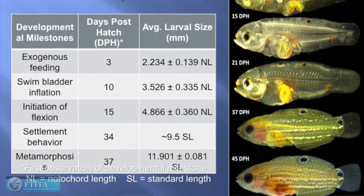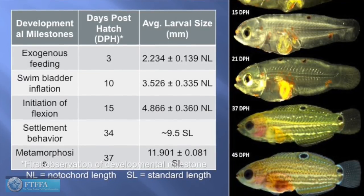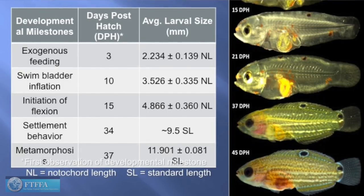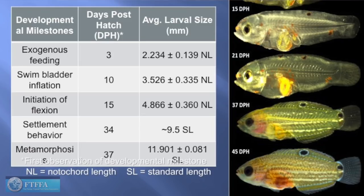And we are able to delineate all that and come up with a nice cookbook protocol that says this is when they feed, this is the size that they are, and this is what we want to develop and give to the producers so that they are able to develop new species like this.